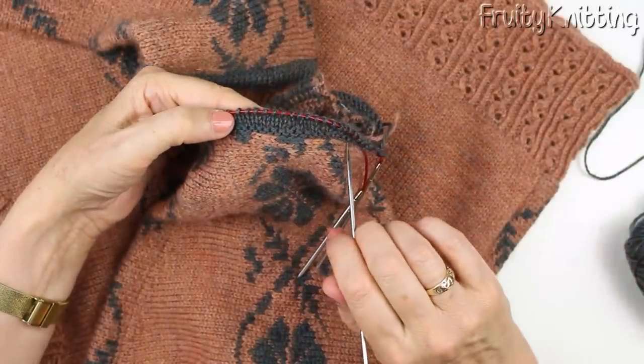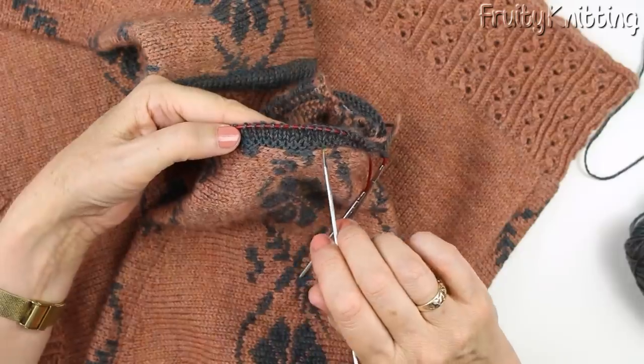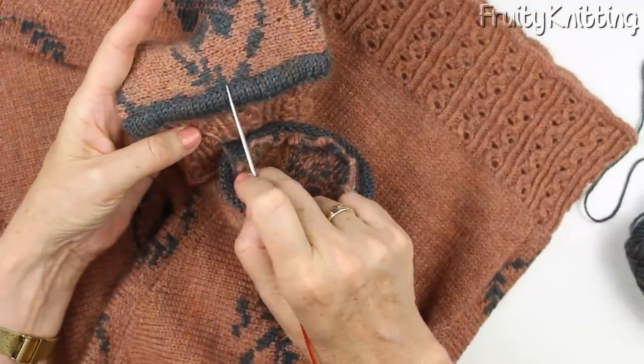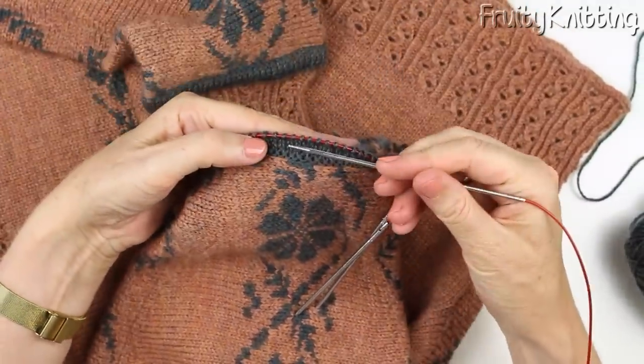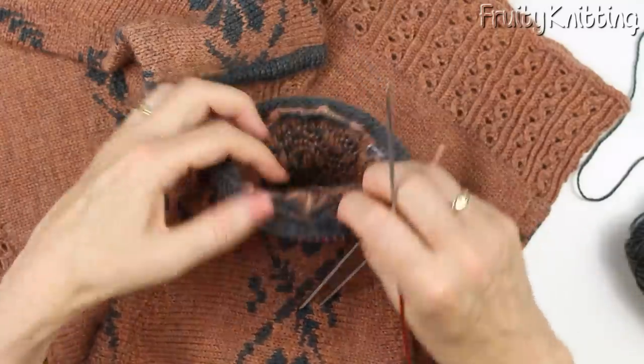So after I picked up all the stitches around the cuff, the very first row is a purl row, and that gives it a really nice finish or edge. You can see that there, the first row here is a purl row. And then I knit stocking stitch for about a centimetre, and that's the front layer finished. So now I have to do an inside layer.